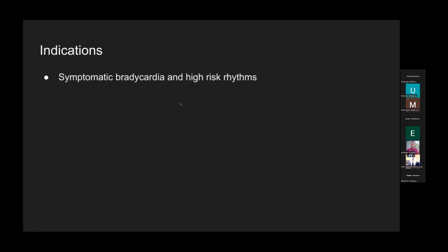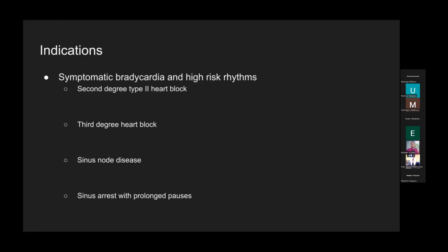So you hit the right things, right? So a lot of times they're going to have a symptomatic bradycardia or a high risk rhythm. And so examples might be a second degree type 2 heart block, a third degree heart block, sinus node disease, so sick sinus syndrome, or sinus arrest with prolonged pauses, right? So you might not have a huge AV block, but if your sinus node's not working, that's going to be a huge problem. So we want to put something in that's going to take over that automaticity, or that starting of the heartbeat when your heart's failing to do so.